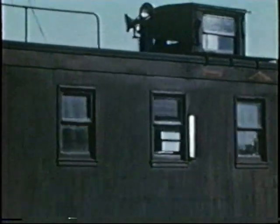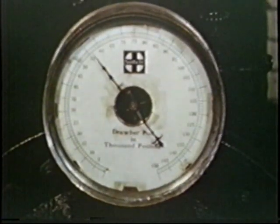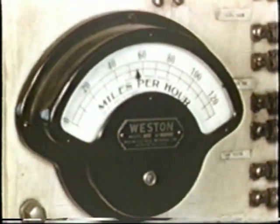From head end to caboose, every phase of modern railroading is continually being tested. The dynamometer car records such things as train line and brake cylinder pressure, and the power performance of locomotives by measuring the pull on the drawbar. These things are important, providing data from which to figure the behavior of the entire train.